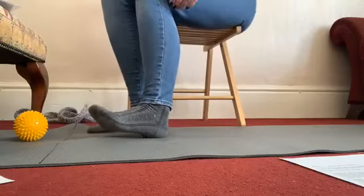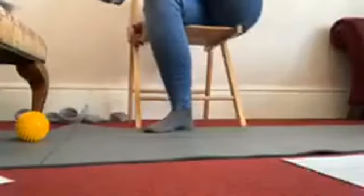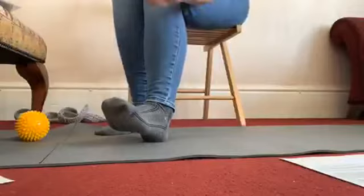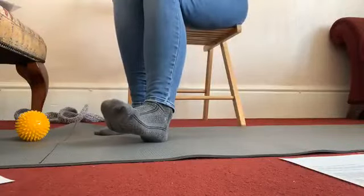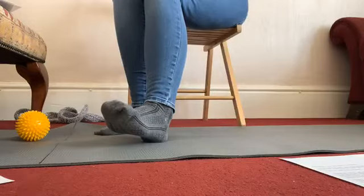So you can do it sitting down as I'm doing here and reaching down. If that's difficult, you can bring the foot up onto your knee and then do it from here, whichever way is most comfortable for you. Or if you have mobility problems, you can always ask someone to do it for you, but obviously communicating so they're not doing too much of a stretch.